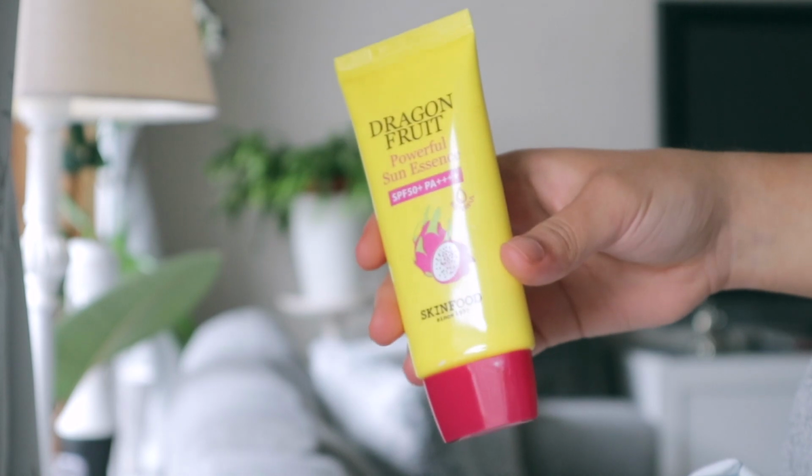And then we have this sunscreen. It's the Dragon Fruit Powerful Sun Essence SPF 50+, PA++++. I actually bought this while I was in Korea. I was searching for my trusty sunscreen from Skinfood, which is the Aloe Watery Sun Water Gel. I really like that one, and I have reviewed it in the past. So I was looking for it in the Skinfood store in Myeongdong, and a lady came over to me and saw that I was looking at that sunscreen, and then she recommended this one because she knew that I had combination skin, knew that I liked watery sunscreens, and said that this one was new and also watery and lightweight, and that it was really popular. So I decided, why not? I bought both of them and I have used this up. It's empty now.